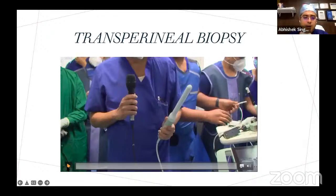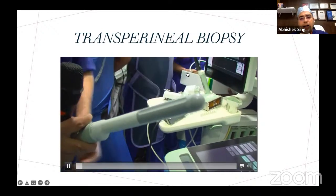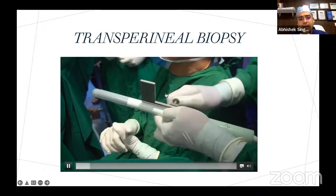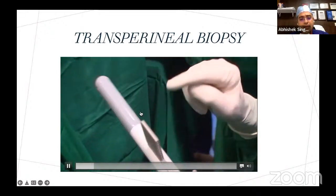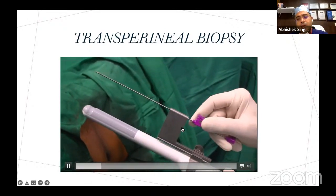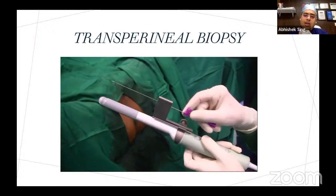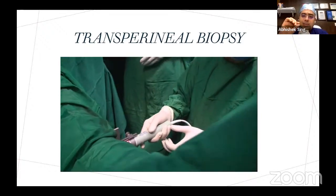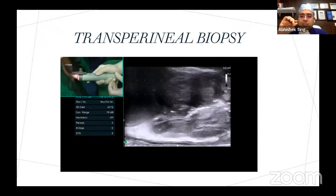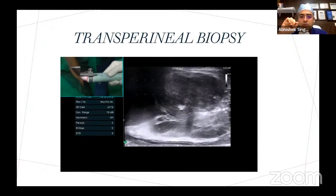Coming to transperineal biopsy. So this is a probe which has a long linear array. It has a transperineal biopsy guide. So this portion goes inside the rectum, and then you have the parallel points through which the punctures can be done in the transperineal location. Two grids are separated by a distance of about a centimeter, and there is a dot in between. That means effectively you can take biopsy at every 5 millimeters.